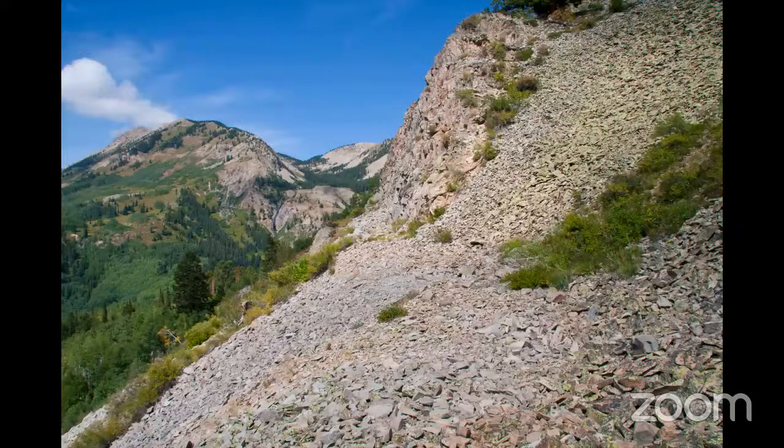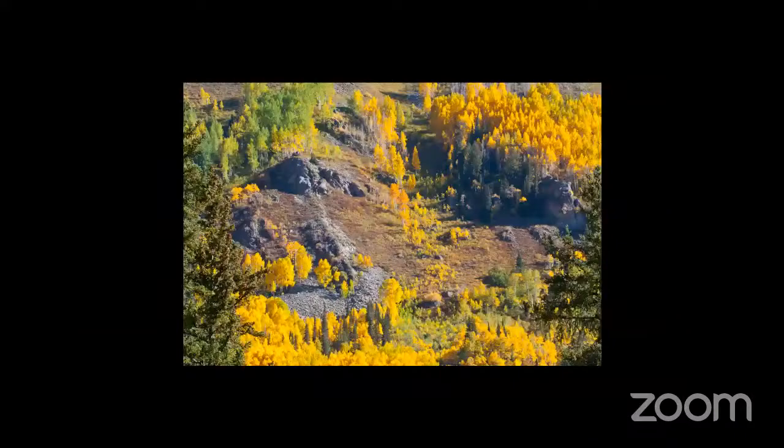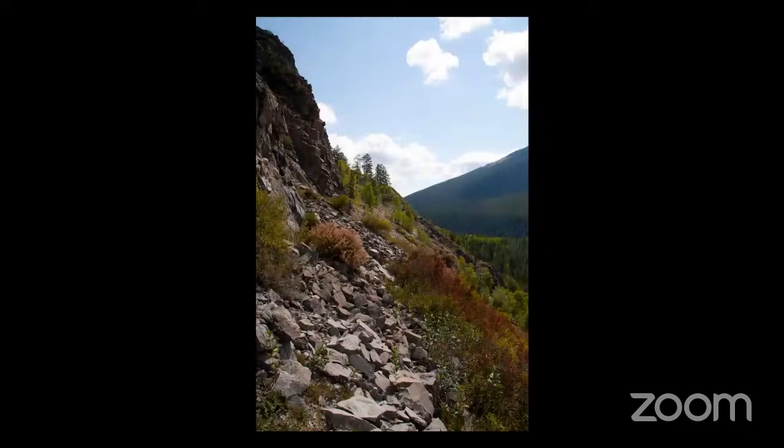And you continue on and you can see where the cliff face has been blasted away to create the grade. And you get to the far end and you run into this rib of rock that kind of marks the end of construction in this section. But you can go on around that if you like. Across the valley, it looks like this. And on the side of the mountain, it looks like this.